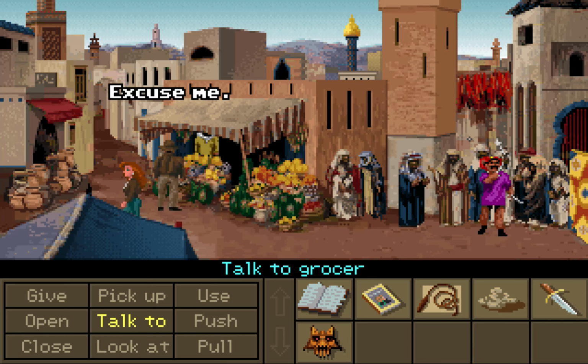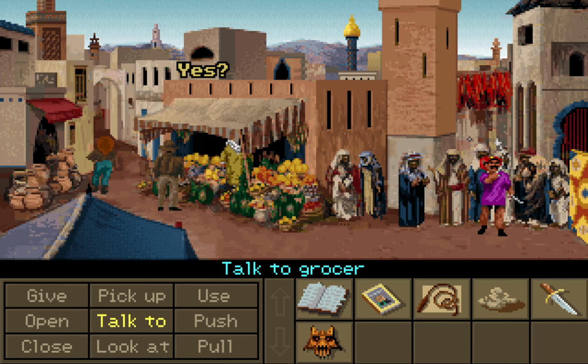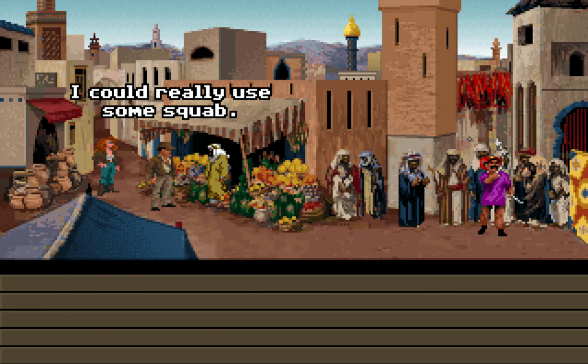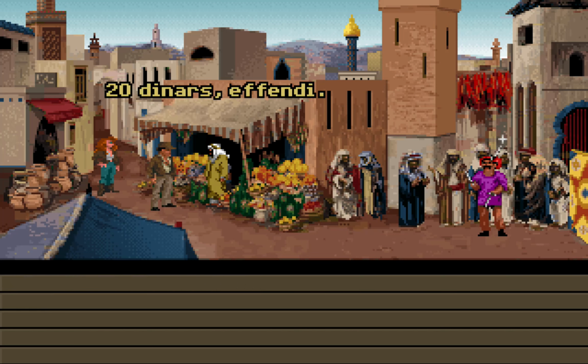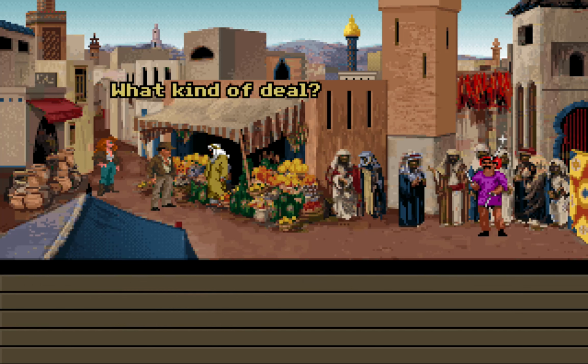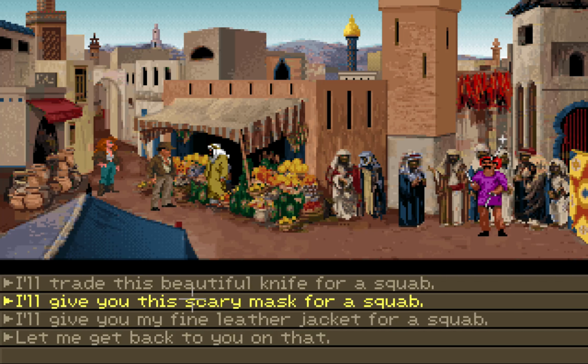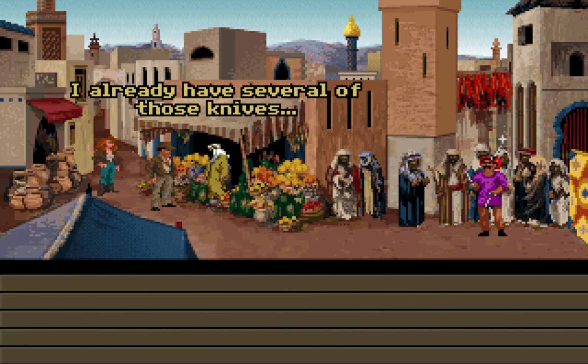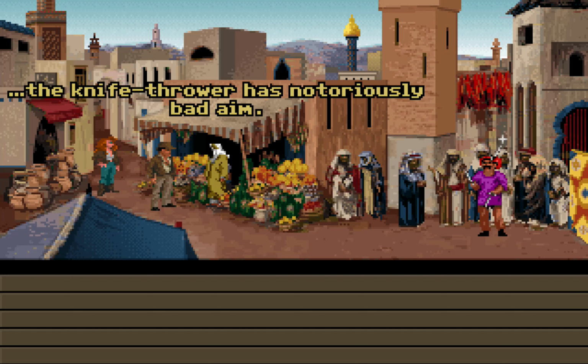Excuse me. Yes? I could really use some squab. 20 dinars, Effendi. Maybe we can make a deal. What kind of deal? I'll trade this beautiful knife for a squab. I already have several of those knives. The knife thrower has notoriously bad aim.